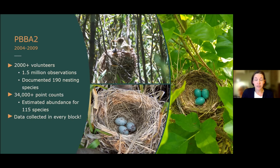And that's the goal again for the third atlas. I know that if we did it back in the early 2000s, we're able to do it now because we have even more birders now, and we have even more tools for getting this information out to birders, new birders.